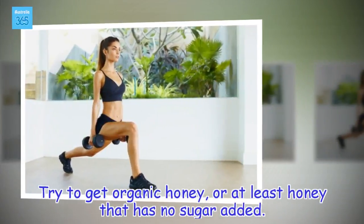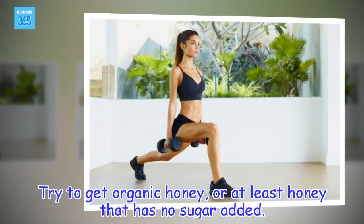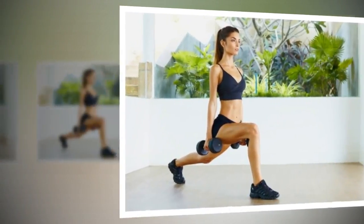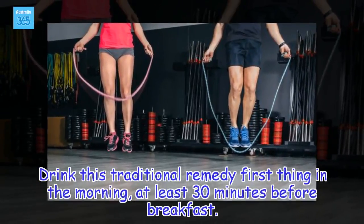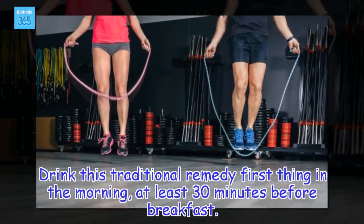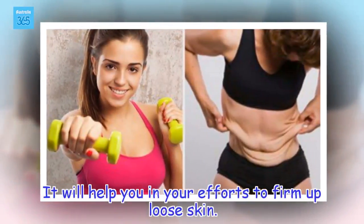Try to get organic honey, or at least honey that has no sugar added. Drink this traditional remedy first thing in the morning, at least 30 minutes before breakfast. It will help you in your efforts to firm up loose skin.